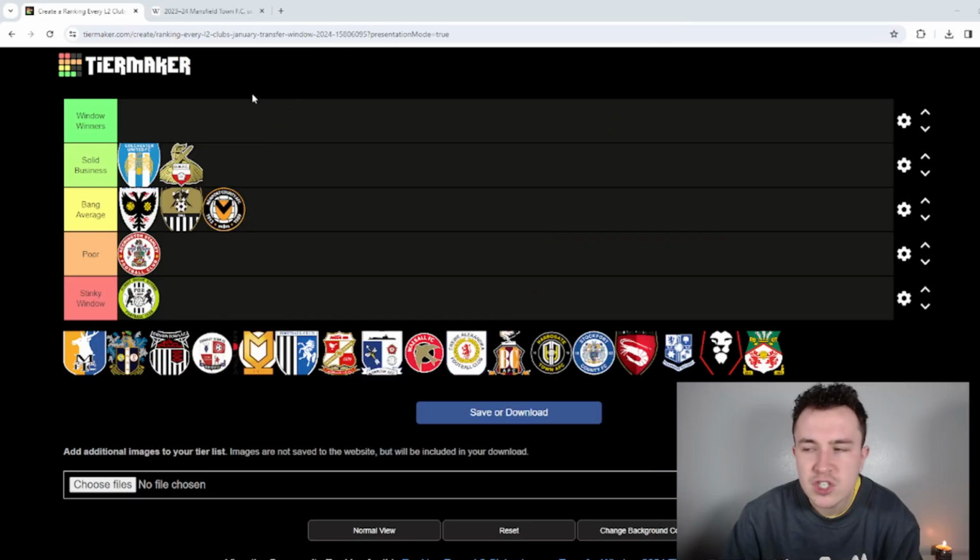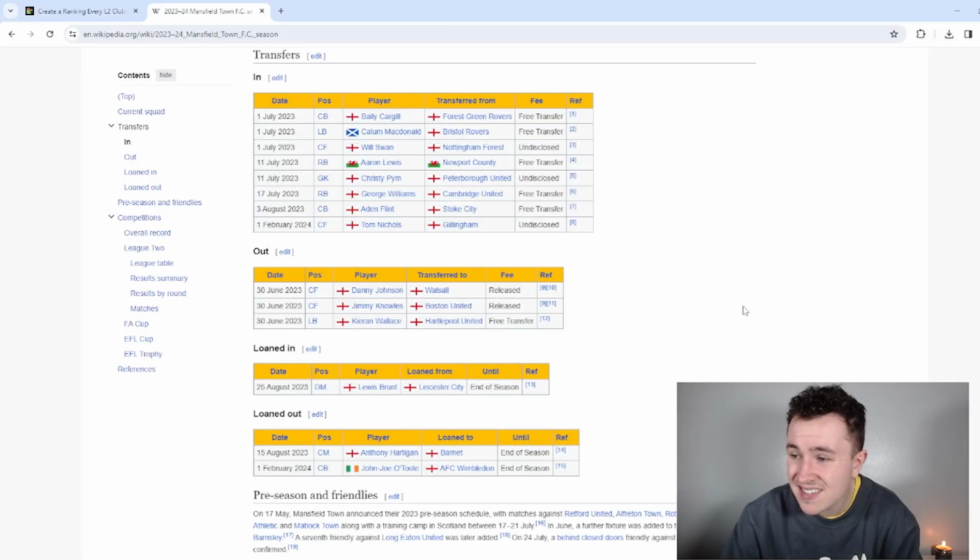Promotion chasing Mansfield Town are up next, and again, they didn't do much business in this transfer window. Tom Nichols came in for an undisclosed fee from Gillingham. I think that provides them another option up front. Obviously, Resour's going to be out for a long period of time. Lucas Akins is a different type of striker. Keeler Dunn is more of a number 10. Will Swan, you all know I'm a big fan of him, but he hasn't quite hit the heights from last season so far this campaign, so I think Nichols could be a decent signing.